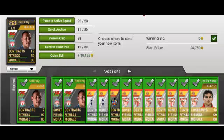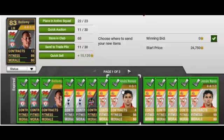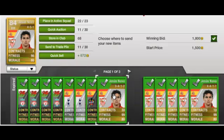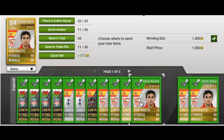Just another wee video I thought I should put up with a technique I learned a couple of weeks ago. Basically what you do is, a player that's in Team of the Week, such as Navas for this week, I bought these last night for about 1.8, 1.5, the most I bought one for was 1.9 I think, and I'd set myself to buy them at most at 2,000, and these were all in bids.